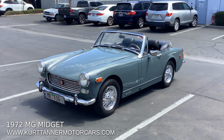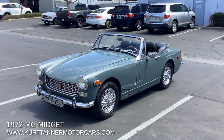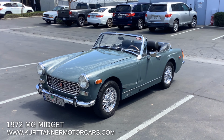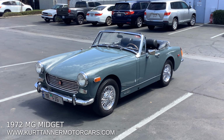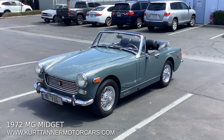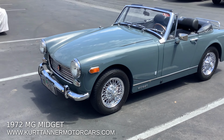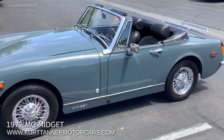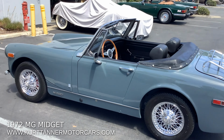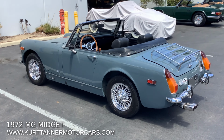These cars are finally getting a bit of love here. And this car is 51 years old, and it is basically brand new. It's just a total over-the-top labor of love, ground-up restoration, where everything's been done mechanically, cosmetically. So if you're looking for just a spectacular MG Midget in a pretty unique color, this is it. You cannot build this car for probably less than 40-50 grand right now.